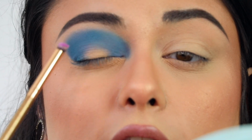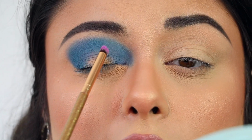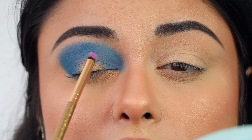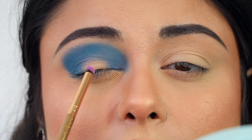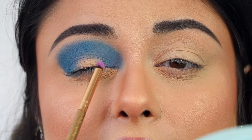Okay, so what we're going to do with this is try to blend this pinkish purple on the edge of the center of my eye that I've left clear. I'm still going to leave that clear, but I am going to try to blend some pink into the blue.